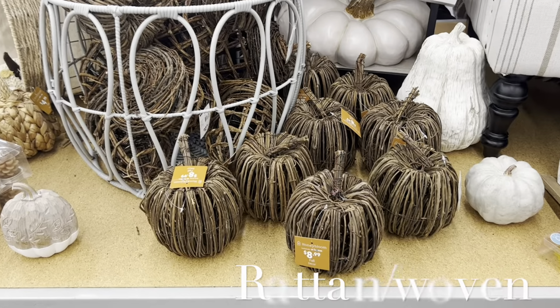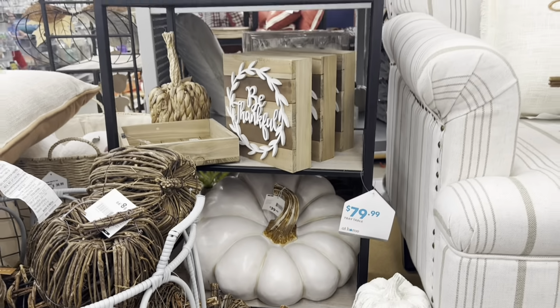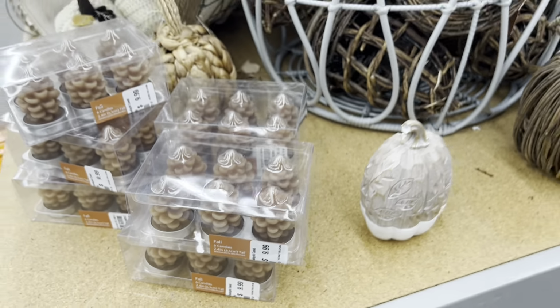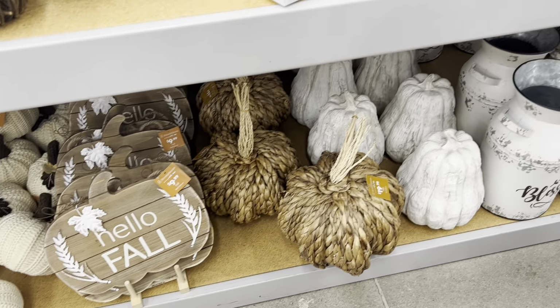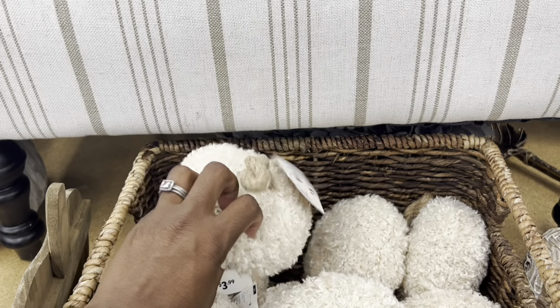I absolutely love these rotten, I think that's what they're called, rotten pumpkins. They look so gorgeous, as well as these pine candles. How cute are these pine candles? They're little pinecone candles. That's so cute. I love this whole neutral color vibe. I love this section, but I like color, so I think I'm going to put a neutral section in my house.